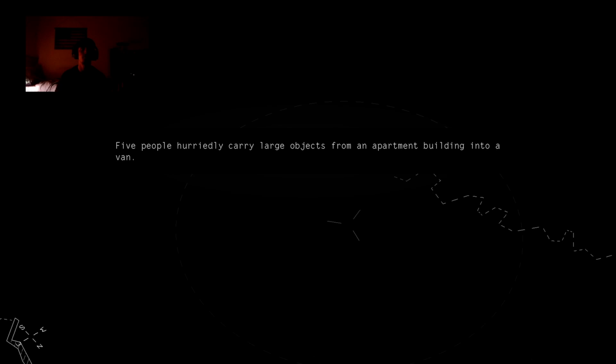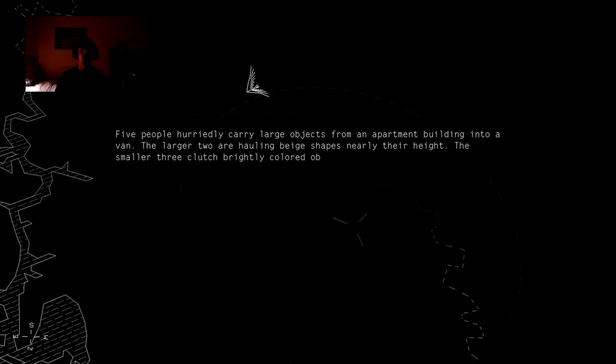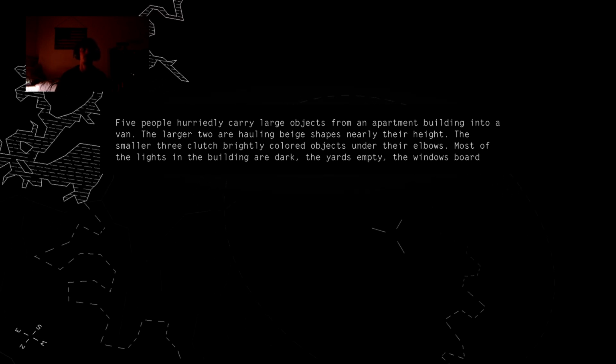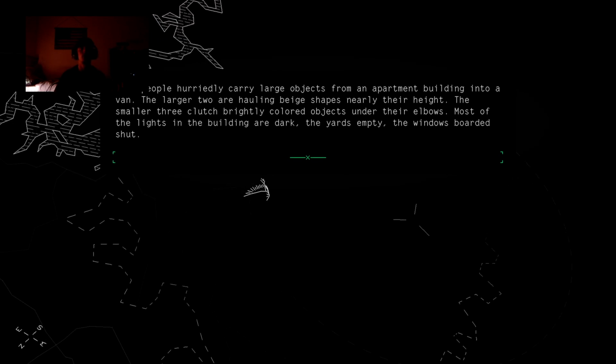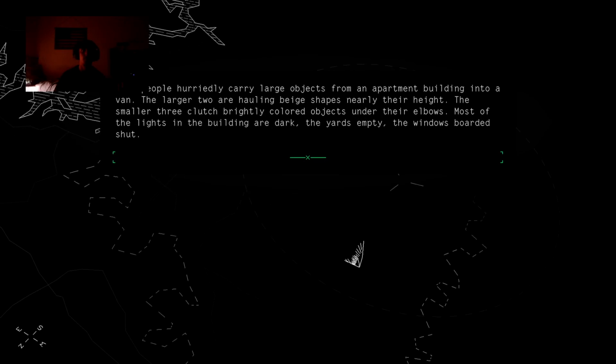Five people hurriedly carried objects from the apartment building onto a van. A larger two hauling bead shapes near their height. Smaller ones clutch briefly colored objects on their elbows. Most of the lights in the building are dark.